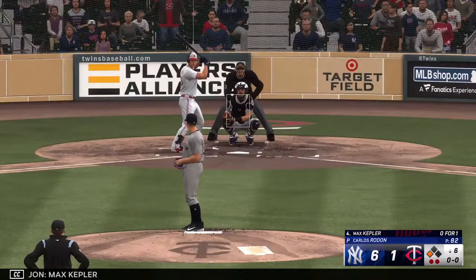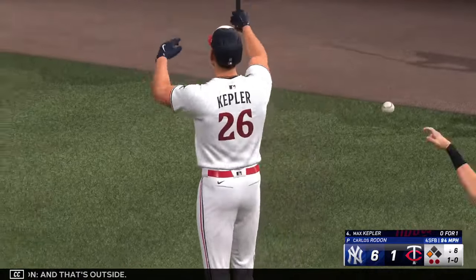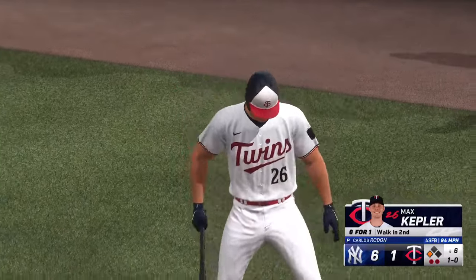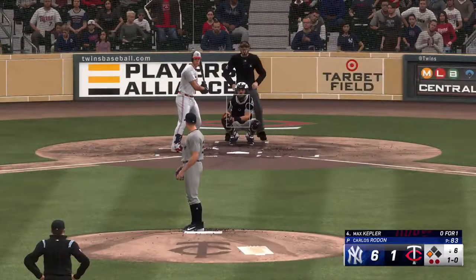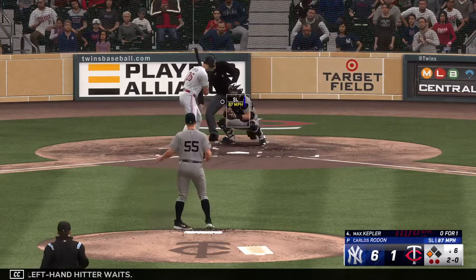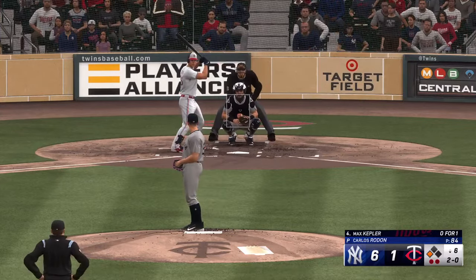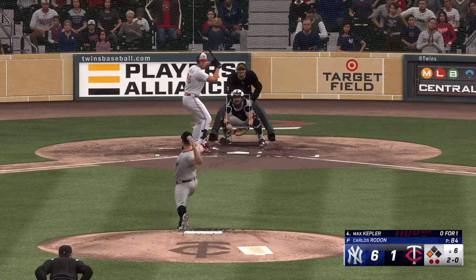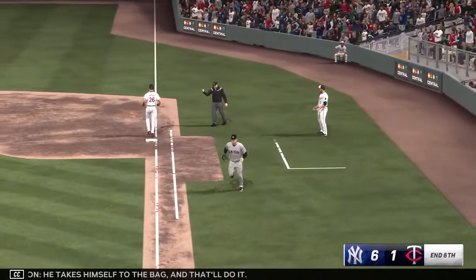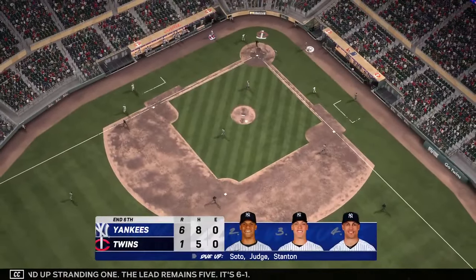Max Kepler now at the plate. And that's outside. Left-hand hitter waits. That's a ball. That's inside. That one to first. He takes it himself to the bag, and that'll do it. Twins wind up stranding one. The lead remains five. It's 6-1.